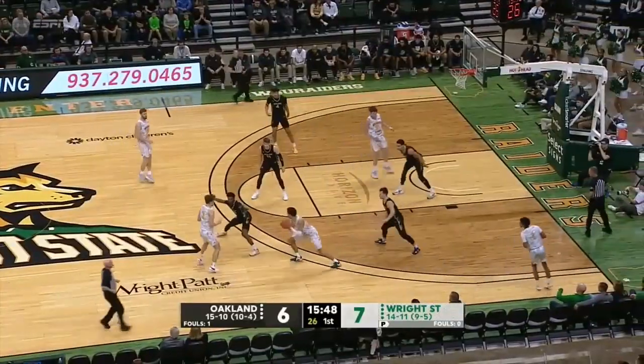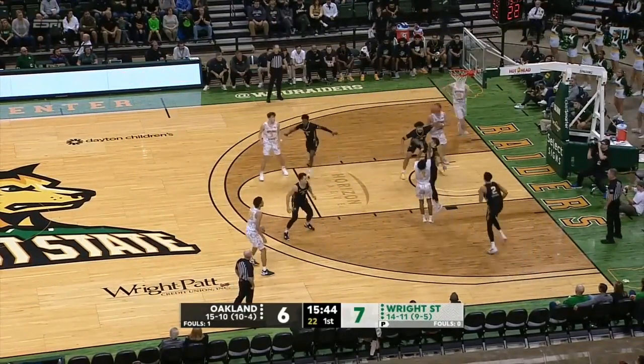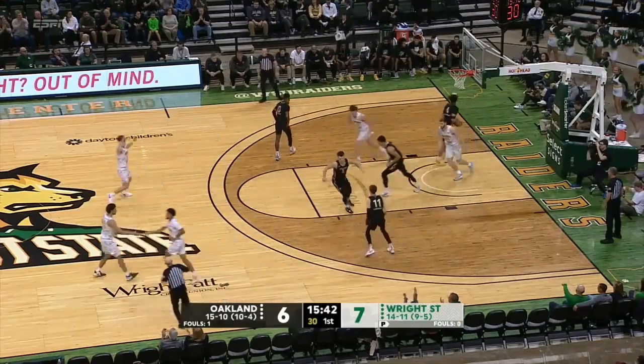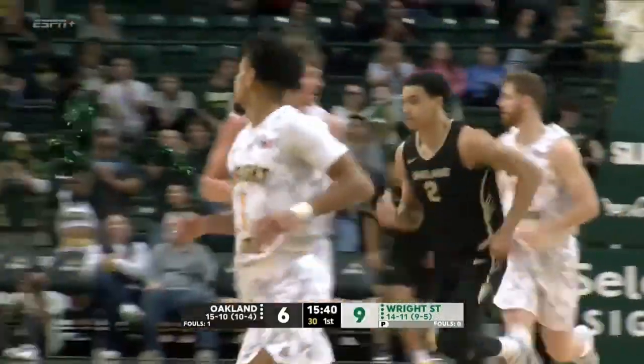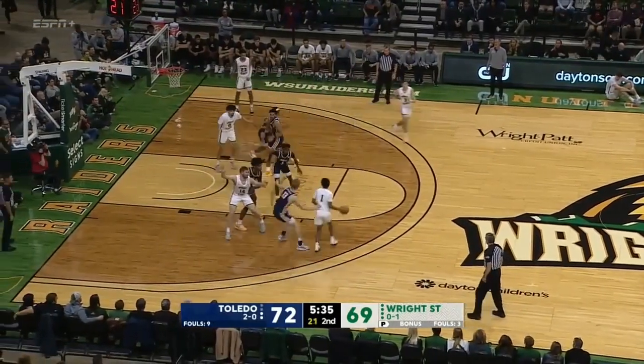This team, second leading rebounder, picks it up on the wing, throws it into the corner. Calvin takes the 3, goes down the baseline. Mid-range jump shot is good. That's his specialty. Calvin's first 2. The Raiders holding. Calvin rather.